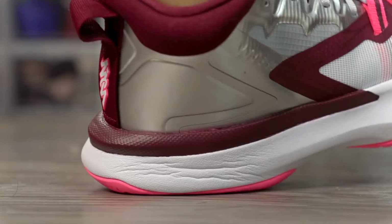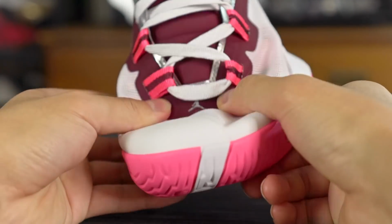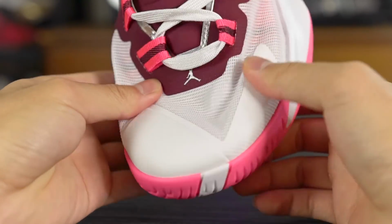The materials are okay. I mean, it's not the most comfortable and not the most cozy material on this list, but it's a very thin material. It's more of a mesh, and it's okay.